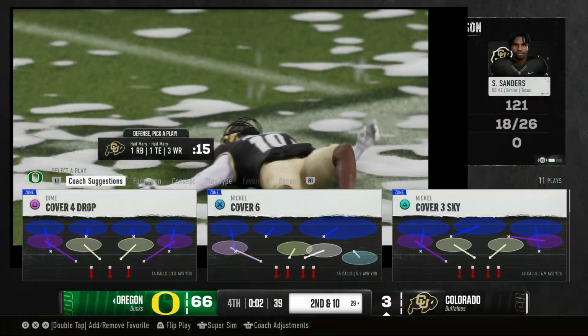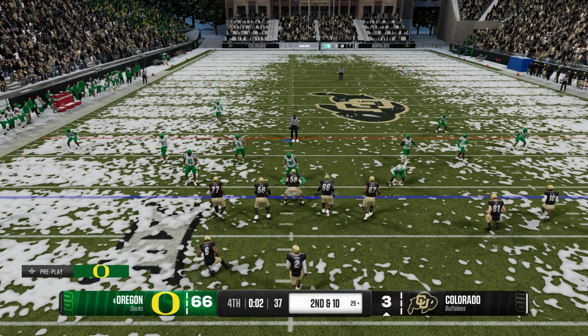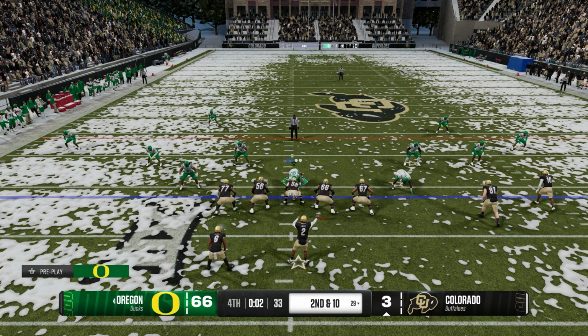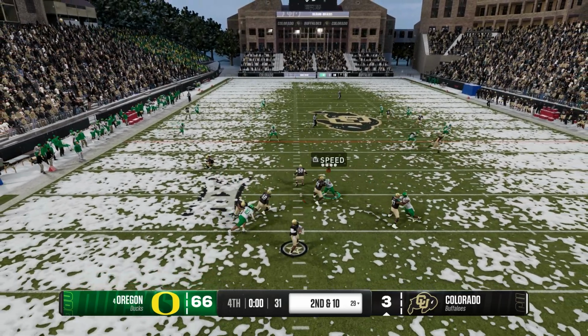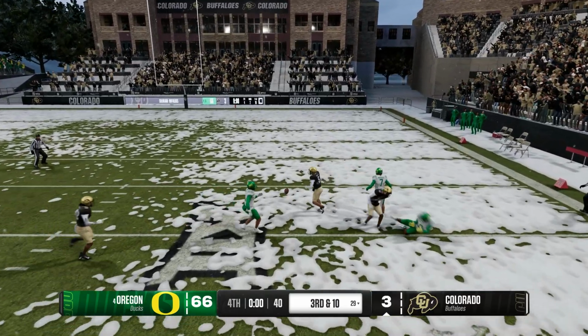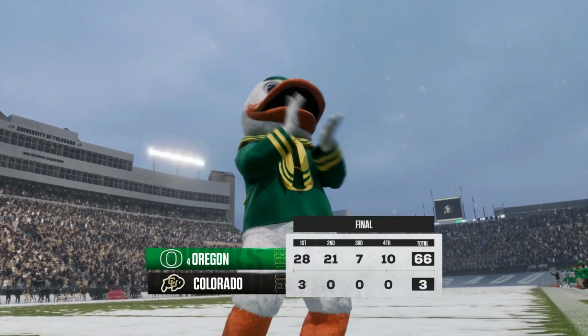The pass is incomplete, and there are 2 ticks remaining on the clock. And after this play, the cake will be baked. Looking to throw on second down. He's taking a deep shot. Played till the final whistle. It falls incomplete, and that's the ball game.